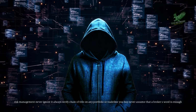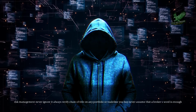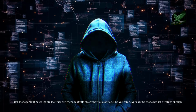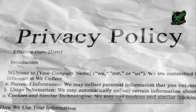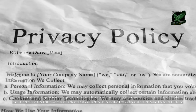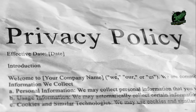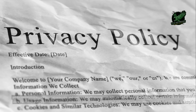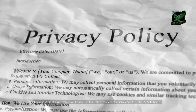Risk management, never ignore it. Always verify chain of title on any portfolio or trade line you buy. Never assume that a broker's word is enough. Get documentation, request proof of ownership, and confirm that all consumer consents are signed and stored in your binder. You must be able to show the history and the permission to report or reassign any account. That is the legal and ethical backbone of this method. Do not skip consent because without it, you expose your operation to disputes that are expensive and time-consuming to resolve.